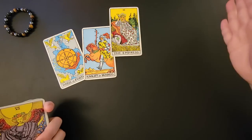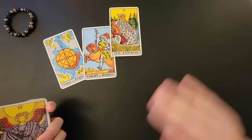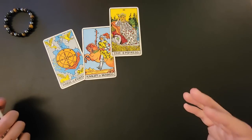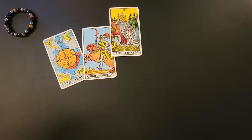There's a new leaf you're turning here. This is just shifting, and you've been waiting for this. You're ready for this. Now, for the rest of you, let's say that you are not quite there yet, and you have not spent as much time on, let's say, balancing your chakras or balancing your life.